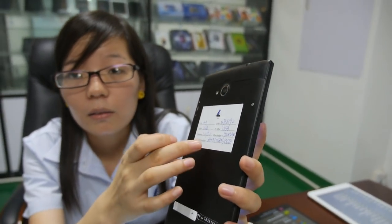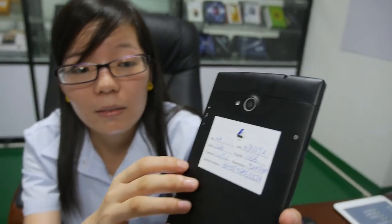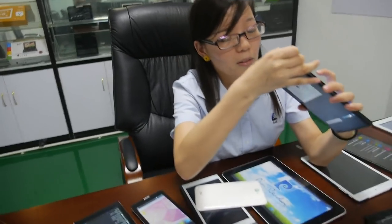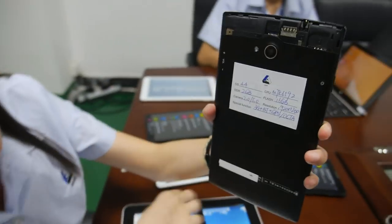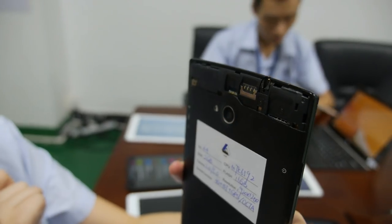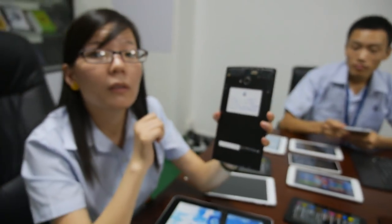Can we see the SIM cards? SIM card slot. We can open here. Yes, of course. Here, you can put the SIM card in here. Nice. And so this is 120. How much?